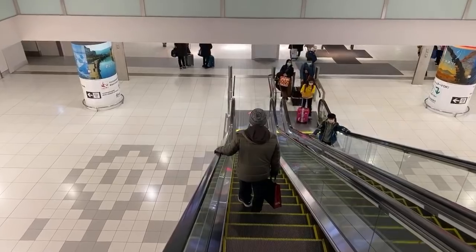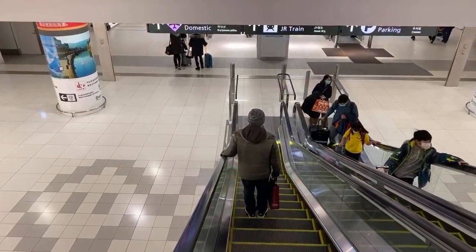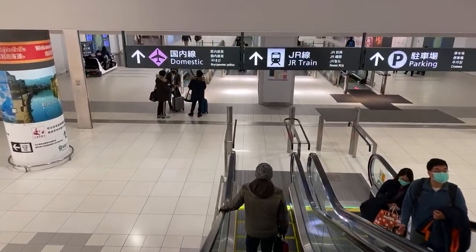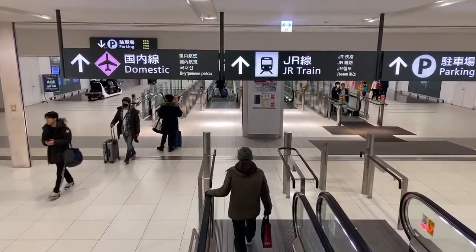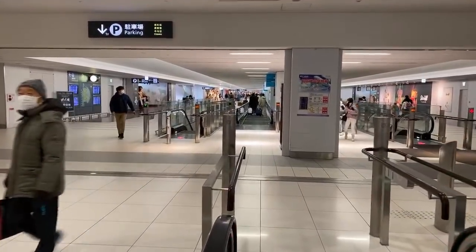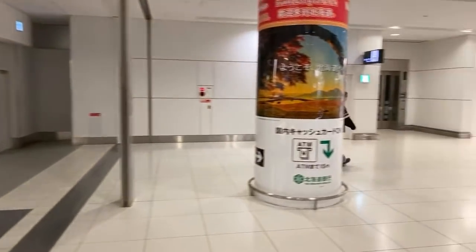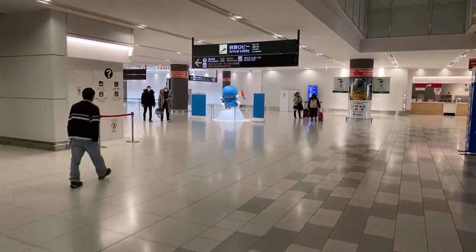So welcome to everybody who is joining us right now. I see the notifications have gone out. Welcome to Sapporo. Welcome to Hokkaido. Welcome to New Chitose Airport. You're getting an inside look at Hokkaido's biggest airport and probably the biggest international gateway to Hokkaido, here near Sapporo, which is the capital of Hokkaido, which is a prefecture. Here's the arrivals. It's pretty empty because no flights have come in.